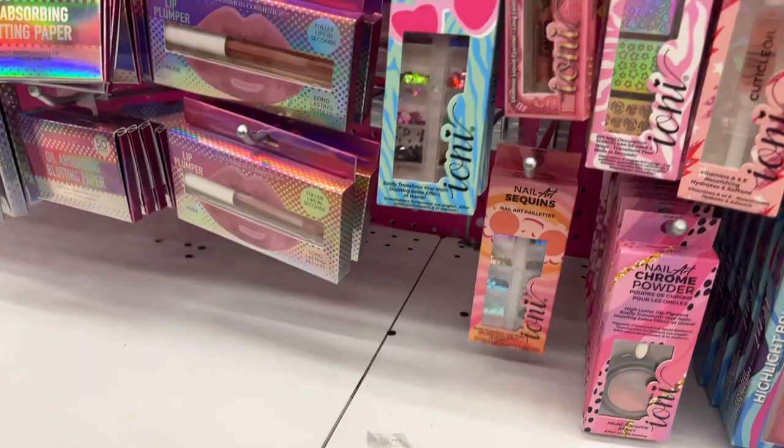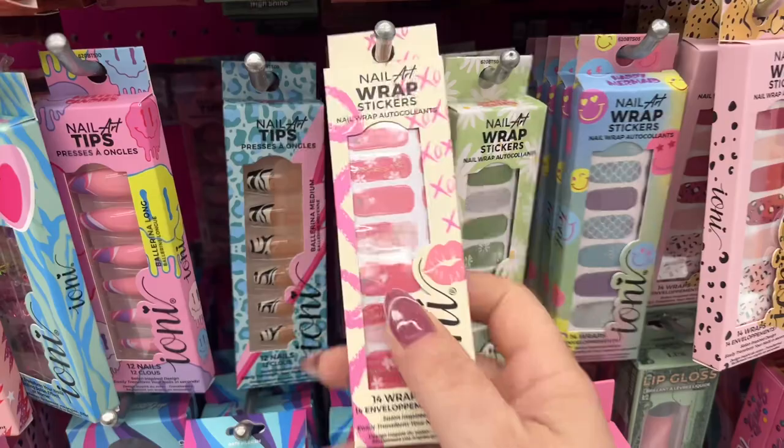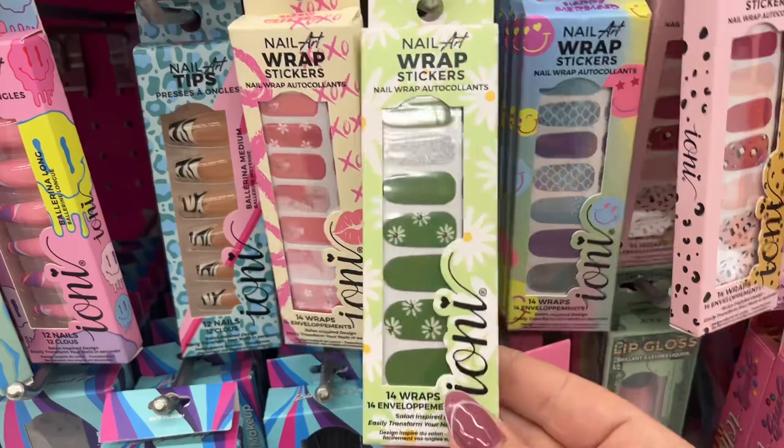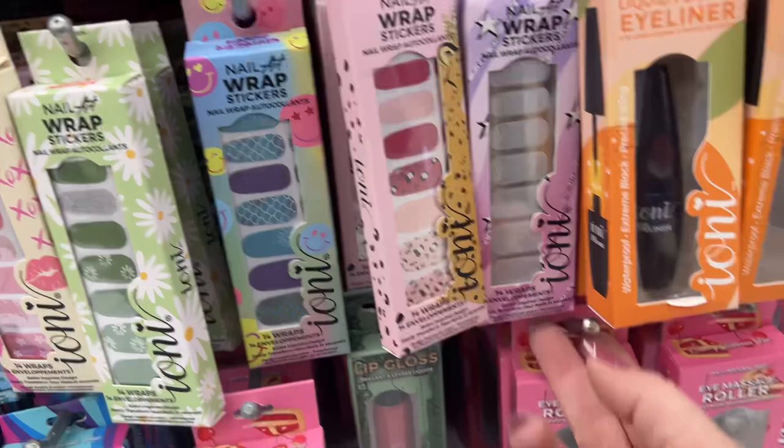Okay, and then they have sparkle liner. And then Ethan found some stuff with the Pearl World. We're going to show you as well. I got distracted, so I'm back. And look at this one, the nail wrap stickers with the flowers on it. You have this one with the green and the daisies. You have this one that's like Little Mermaid. And then they have this one, the mauve color. And then look at this one, nail art wrap sticker kit.